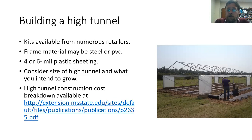And in particular, when you're thinking about height and width and the entrance you're going to use, if you're going to try to get machinery into that high tunnel, you want to make sure that it's going to be wide enough and tall enough that you're going to be able to do that.